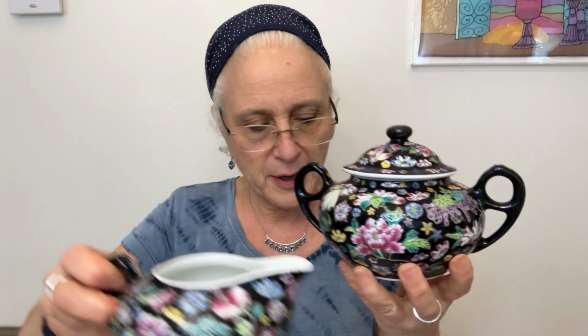Then I found another Chinese piece. It's gorgeous, but again, I don't think it's worth a whole lot. I got to get someone to look at the marks on it. This is a sugar and creamer set, and the pattern is Famille Noir, I believe. Yeah, Famille Noir, and it's from the mid-century, and it's intact. I don't believe there's any chips or cracks. And it's kind of hefty. It's kind of big, right? Sugar and creamer.